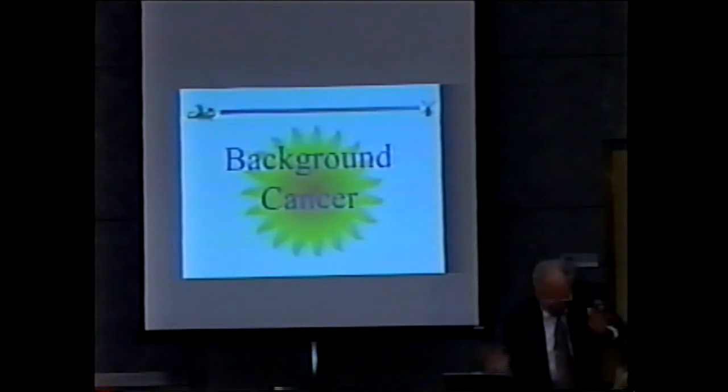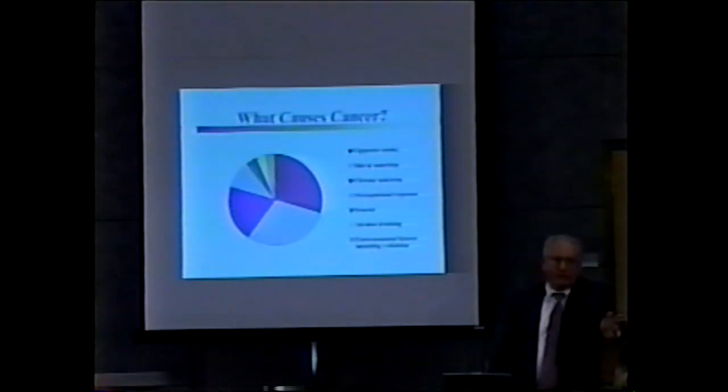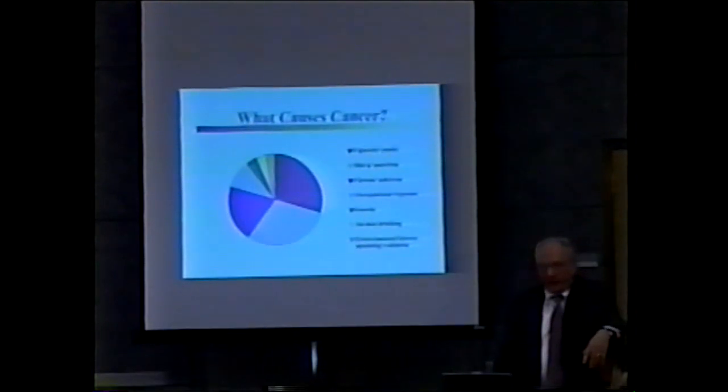Now, that's half the problem. The other half is background cancer. Okay, what causes cancer? Now, this is taken out of the World Health Organization. Cigarette smoke, big error. Diet and nutrition is next. Chronic infections, occupational exposure. Genetic component. I happen to have ankylosing spondylitis. I think Grandpa Levitt had ankylosing spondylitis. Two of my kids have ankylosing spondylitis. We're blessed and cursed with our genetic background.